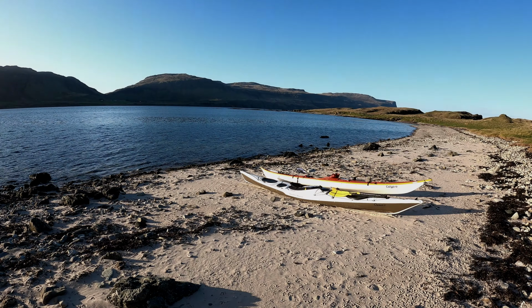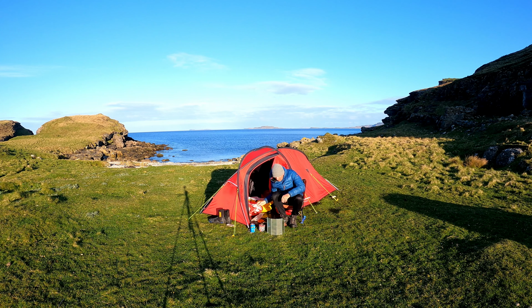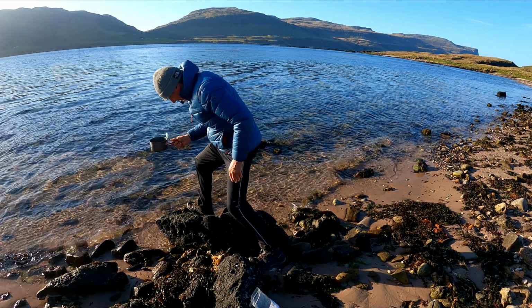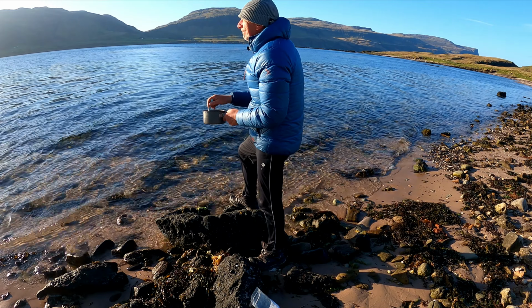Day 5, our final day. Another lovely morning and a leisurely start. As I've said before, even chores like washing the porridge pan are a pleasure in such places.